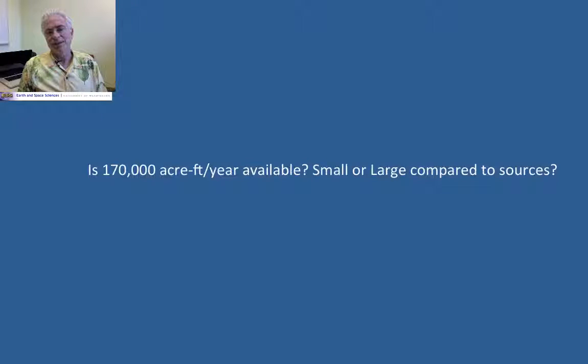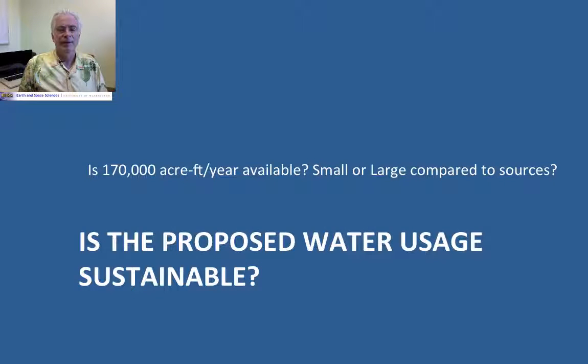Now the question is, is there 170,000 acre-feet a year available in these valleys? Is 170,000 acre-feet a year a large number compared to the resource, or is it a small number compared to the resource? So the bottom line is, is the proposed water usage, some 170,000 acre-feet a year, a sustainable use of groundwater?